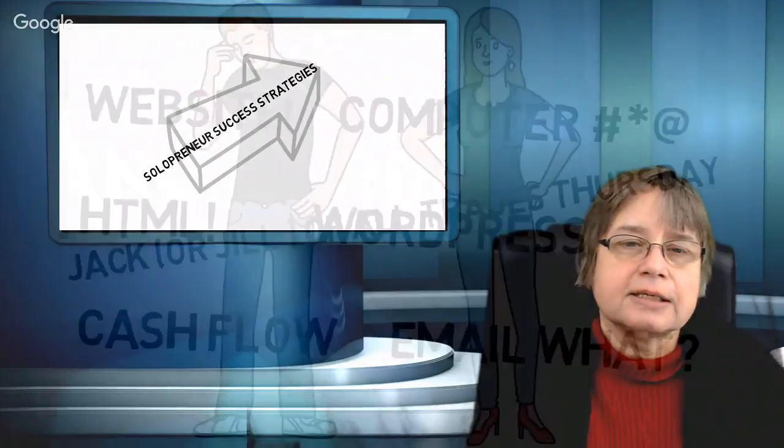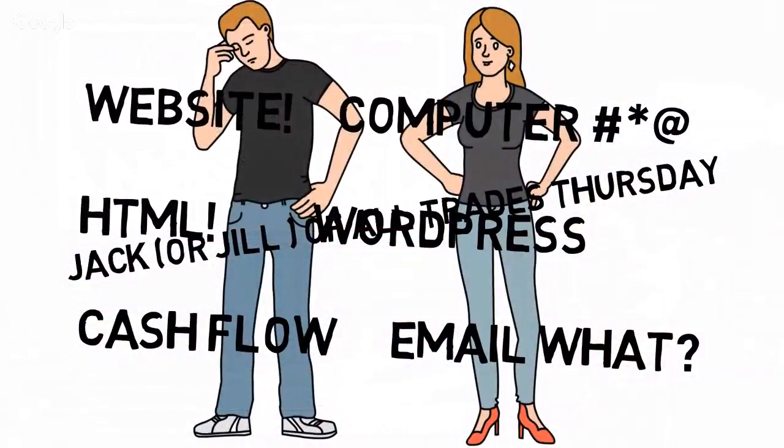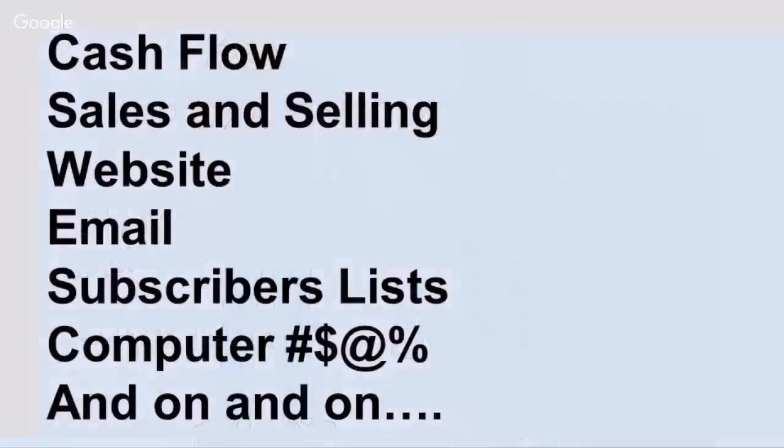And today it's Jill or Jack of all trades Thursday, because a solopreneur needs to know a little bit about a lot of things. So we have to be a Jill or Jack of all trades. On Thursdays, we have been looking at various things that you need to learn about a little. We've looked at HTML, WordPress, and cash flow. I'll have to make a list of everything that we've looked at. But today, for those of you who are new to being a solopreneur, we're going to start looking at sales and selling. Yay, this is what business is all about.